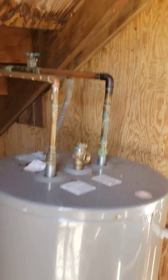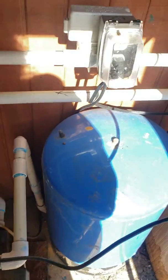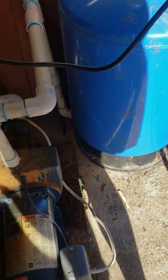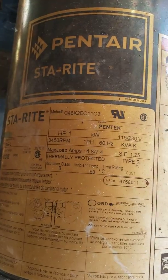So under here is the hot water heater. I guess that's the pump. The well? I'm not sure. I'll find out for you on that one. I can't read it. Alrighty. So at least that's protected the way it's supposed to be.